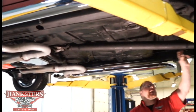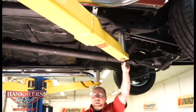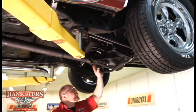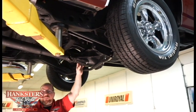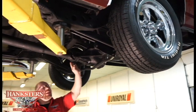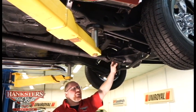Got our drive shaft here. This is a balanced drive shaft. So that's going to help eliminate any kind of vibrations that you might feel in the drivetrain. And then as far as the rear end, this is a 12-bolt GM rear end. So good strong rear end here. And I believe after we've clocked this, it's like a 2.80 gear ratio in that.